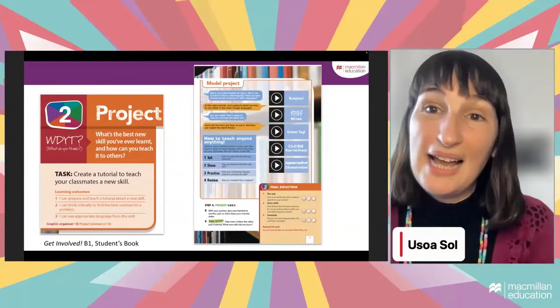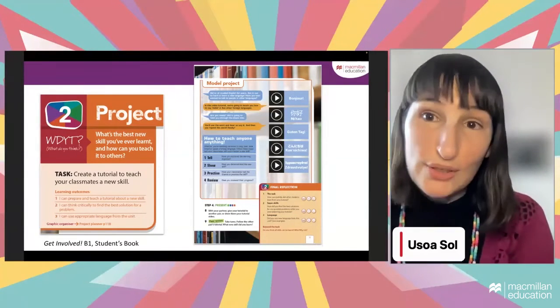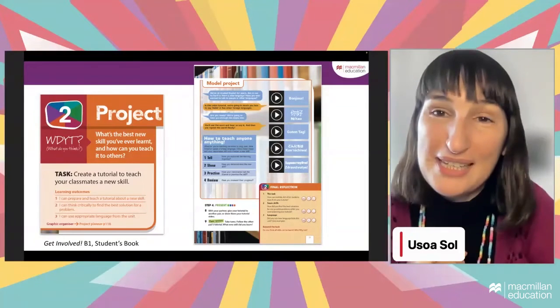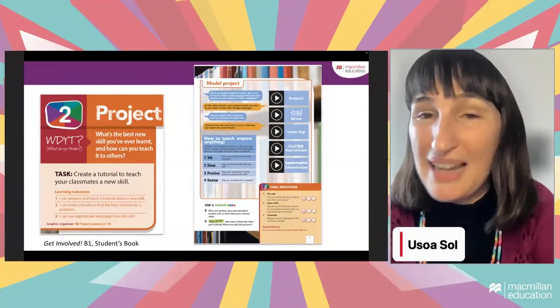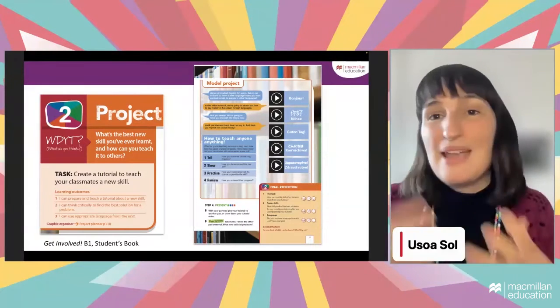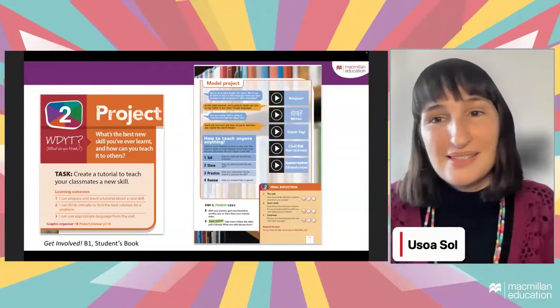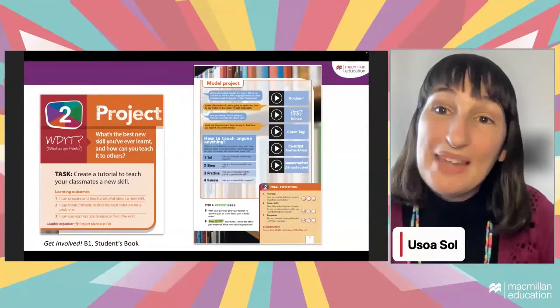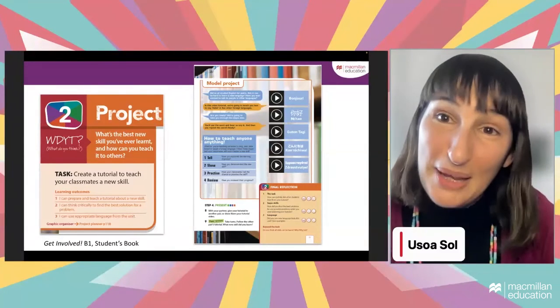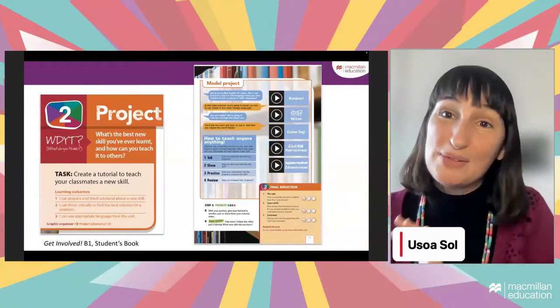And of course, apart from giving them the instructions, I modeled the project and I did 2 examples. One of the first examples was similar to the one in the book because I'm a language enthusiast. And so I taught them how to say, hi, my name is and I'm 15 years old, in several different languages, in the languages I speak. And it was really funny because, of course, every language sounds different.